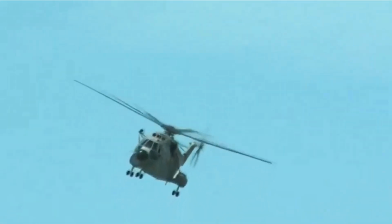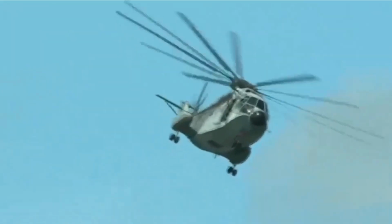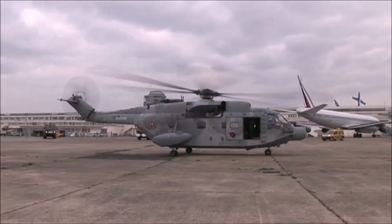Currently, all Super Frelons have been retired. Today, China is the only operator of this helicopter, Z8. Furthermore, China developed and produced a number of indigenous versions of this helicopter.